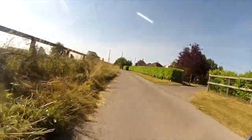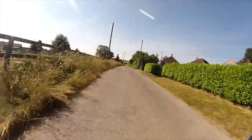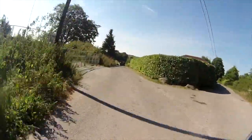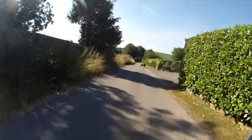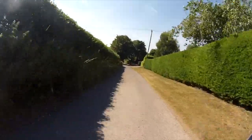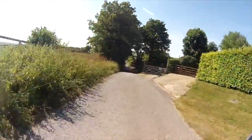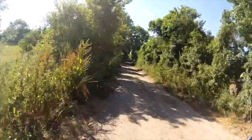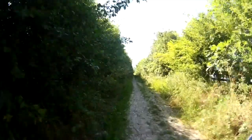Yes, I've had to go around it, so I'm going to rejoin it just about 100 meters further up, and then we'll go from there. Right, okay, there we go. Let's just see what we get to here. Oh, that's, yes, okay. Right, here we go. Into the stuff already.